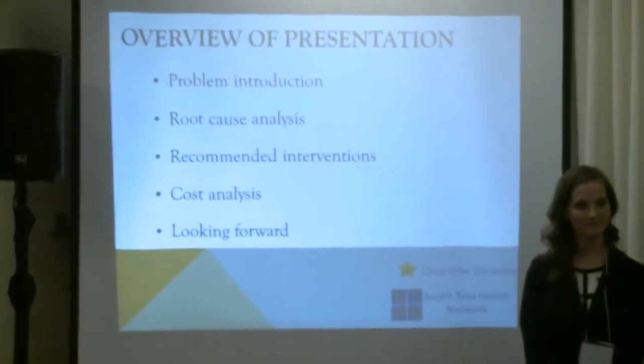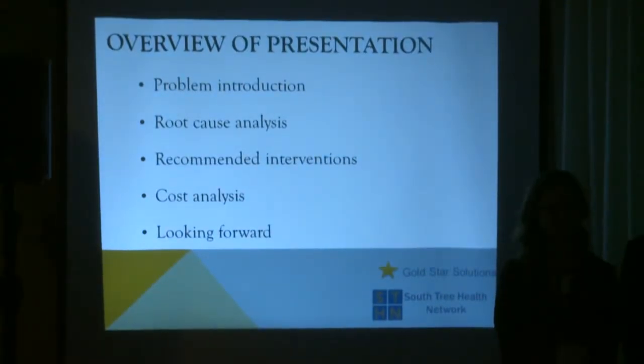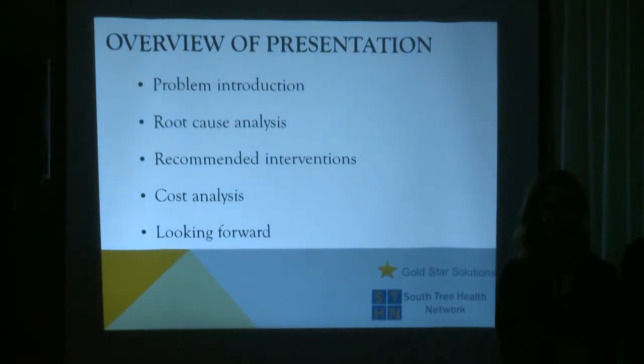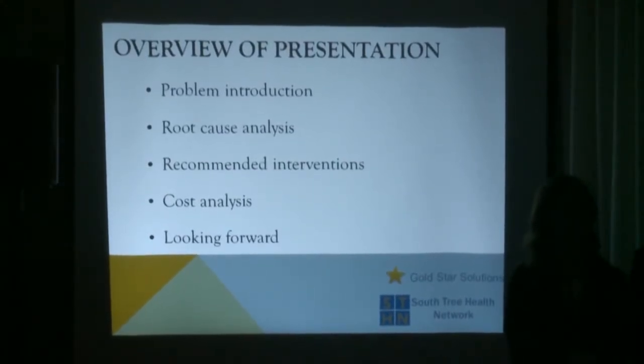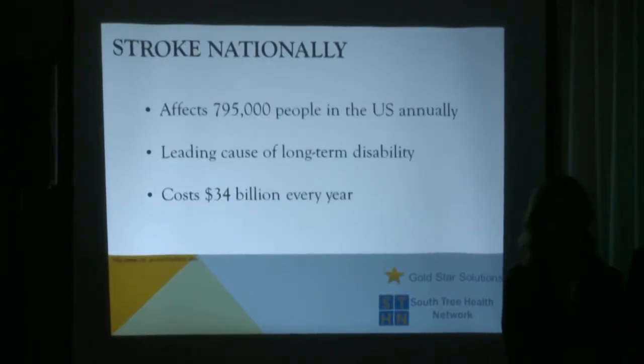We're going to start out with an overview of the presentation. First, we'll start out with the introduction to the problems we saw in this case. We dug deeper with the root cause analysis to determine what caused the stroke in the first place. And through this root cause analysis, we have recommended the best interventions that will create a sustainable and efficient model to put South Tree Health Network in the forefront of the solution.